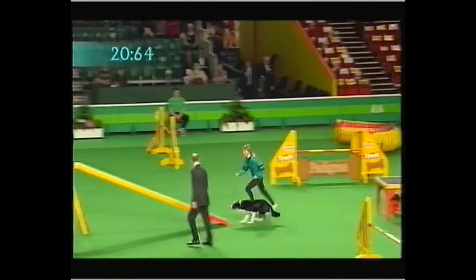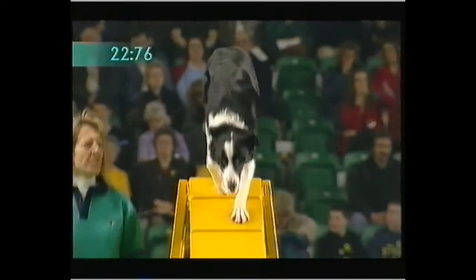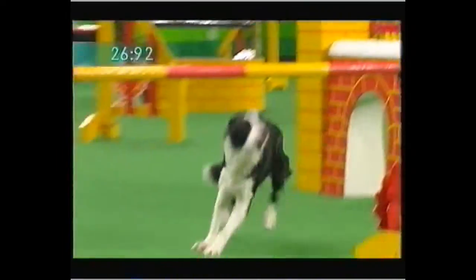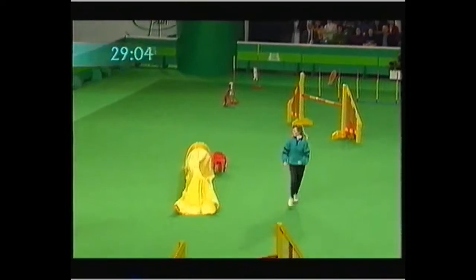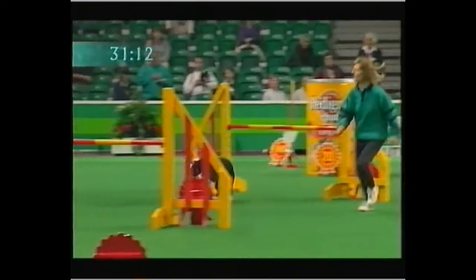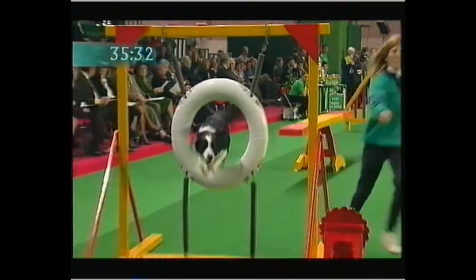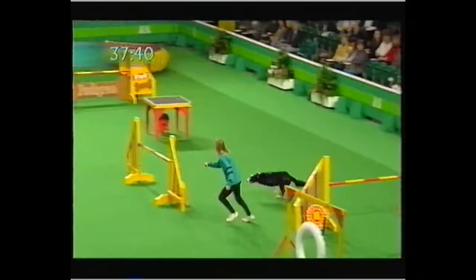Last year. Terrific control. It's an object lesson in how to do it, really. Talk to the dog when it's necessary. Tunnel. Tarby, come over. Well, you're hearing perfectly clearly how she's doing. Steady now. Stay. Pulling the dog back so it doesn't jump off too soon off that seesaw.